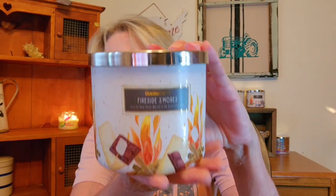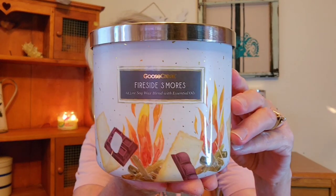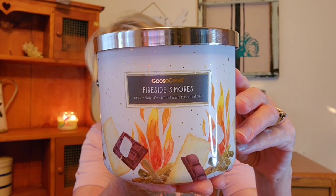And I have smelled this one before. In fact, I've smelled all of these. This one is definitely a s'more, heavy on the chocolate. And it seems to be the same chocolate that is in Canteen Hot Cocoa. So this is just definitely s'mores. There's no doubt about it. I can definitely smell this. This smells absolutely delicious. So that is Fireside S'mores.